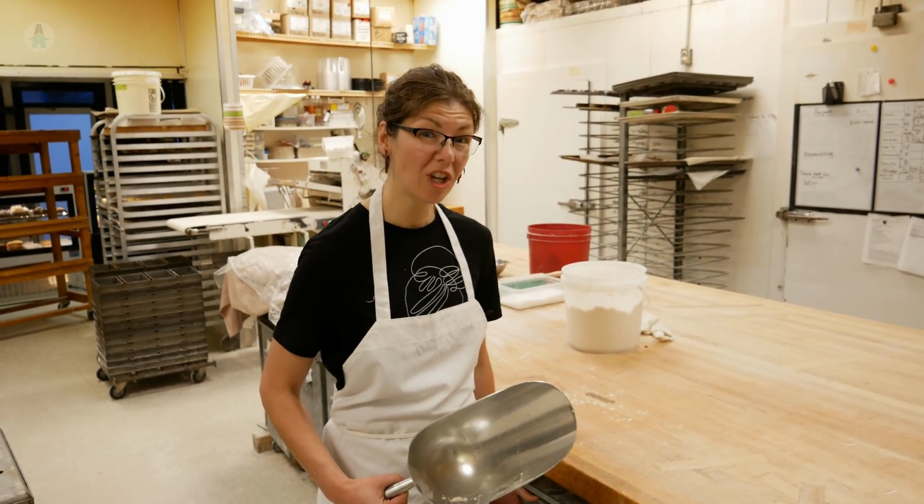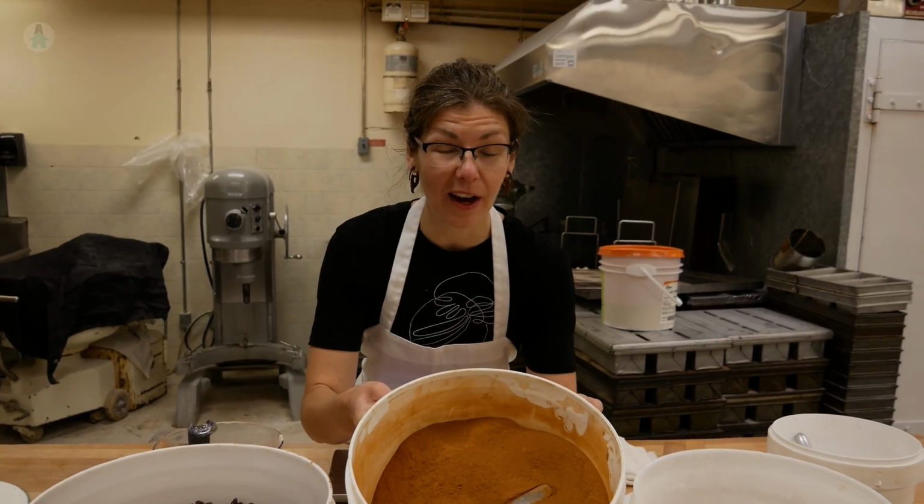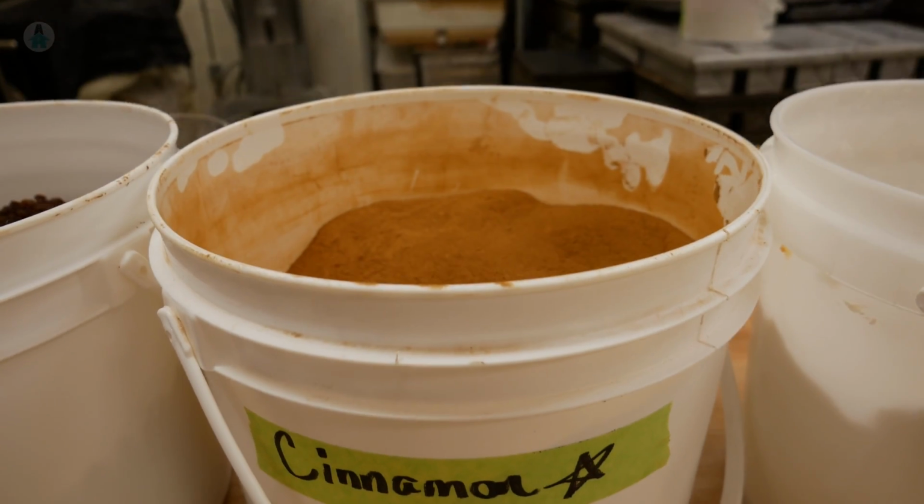It's huge. Everything is big here. This is like how much cinnamon we need to buy. Jay uses it on everything. His oatmeal, his coffee, yogurt, like everything.